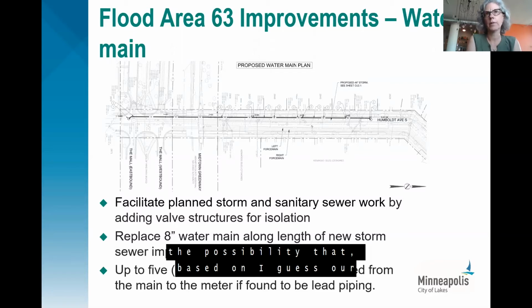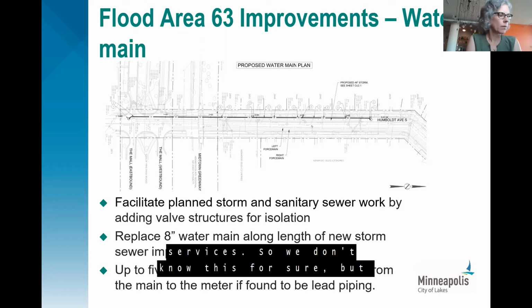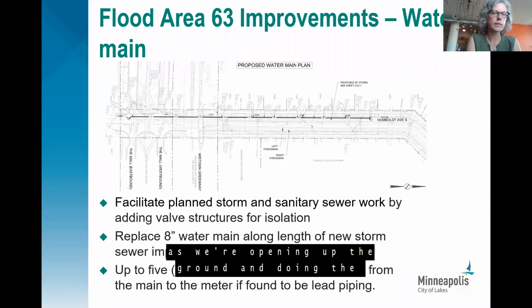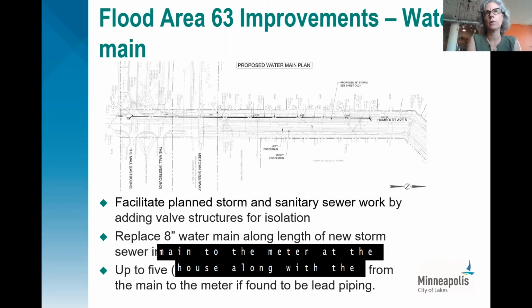There's also the possibility that, based on our understanding of when the water services were constructed, 5 homes along this corridor have lead piping as their water services. We don't know this for sure, but as we're opening up the ground and doing the digging in this area, if we do find any water services that have lead piping, those will be replaced from the main to the meter at the house along with the project.